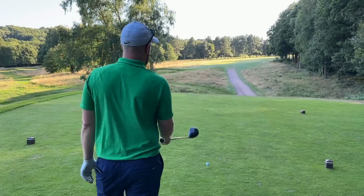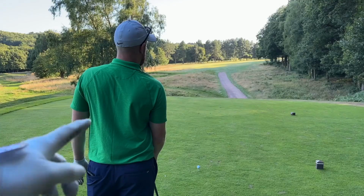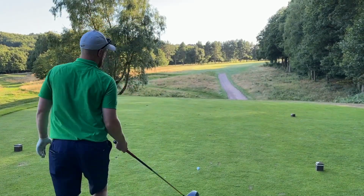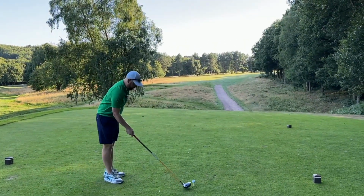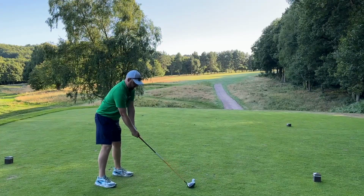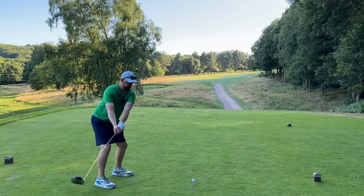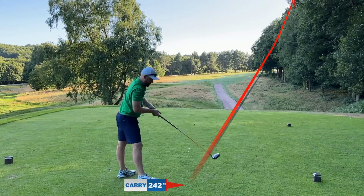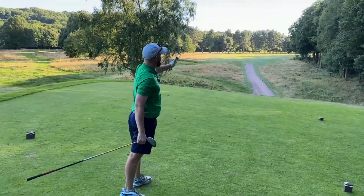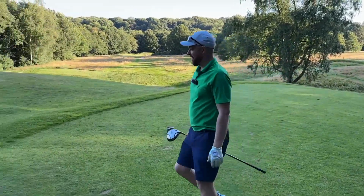Gary, what would your line be here? The edge of the trees? Or is that too much? Certainly the right edge of this pathway, a bit of fade, or if you're trying to draw it, then yeah, right edge of them. Look, the trees aren't right. Taking Gary's line there. Don't know if anyone else struggles with this, but when you've got to aim right, you're a drawer of the ball, aren't you? I can block it as good as anyone can block it, and that's the evidence.